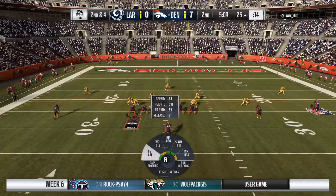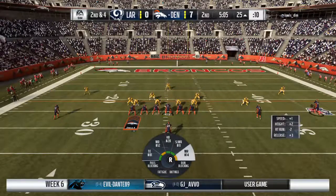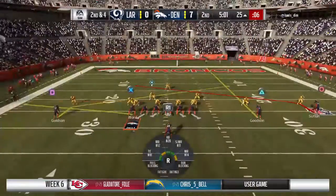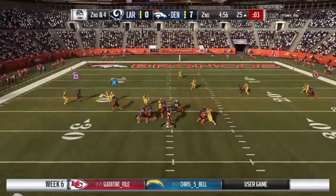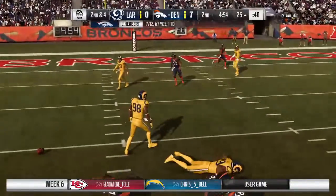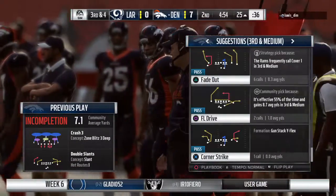Detroit! Detroit! Detroit! Detroit! Hot! They'll drop to throw. And the hit jarred it loose. It's incomplete. Nice play there to force the incompletion.